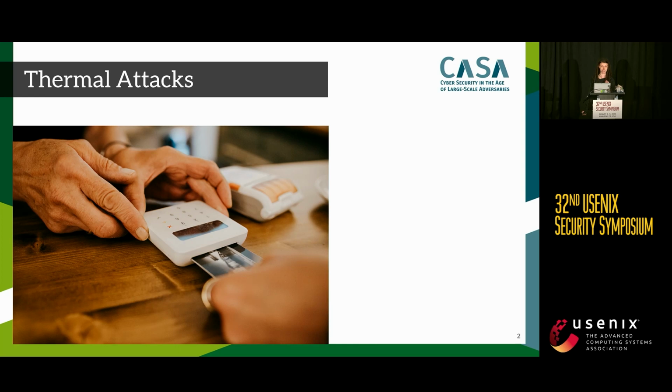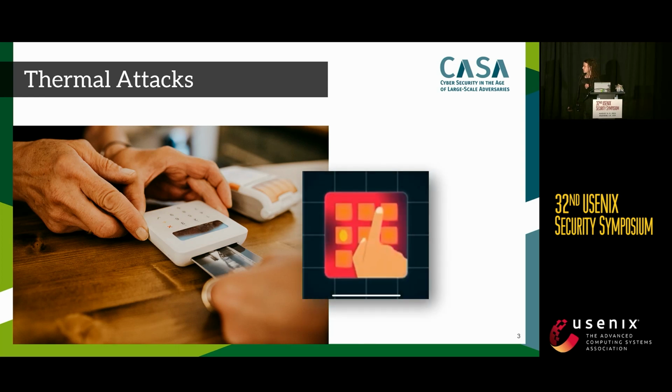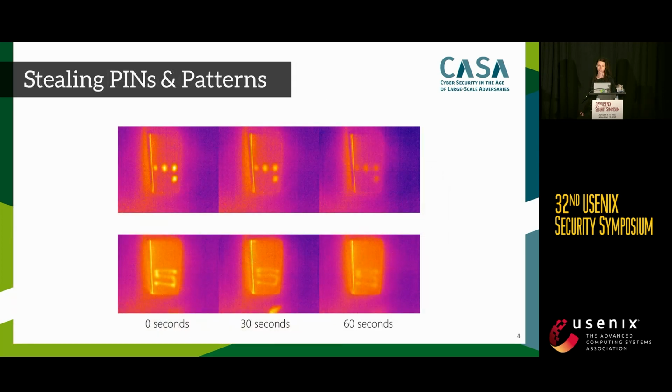right, right? Unfortunately, that is not entirely true because even if no one shoulder surfs us, if we touch the surface of the interface, we leave heat traces with our fingers. And these heat traces are visible even after we've left. So to give you a little bit more realistic pictures here, you see up to 60 seconds after the interaction, we can reveal the pin of someone and even a pattern. And 60 seconds is probably something where the user is long gone.